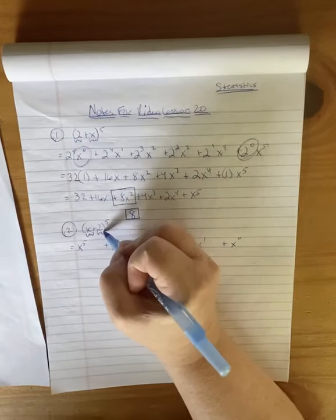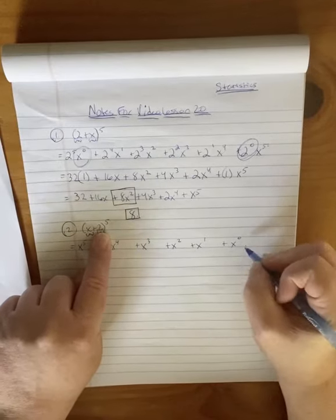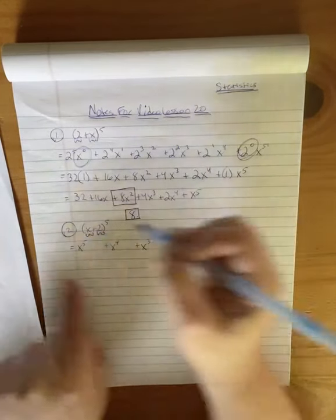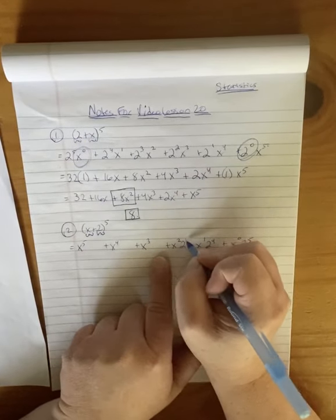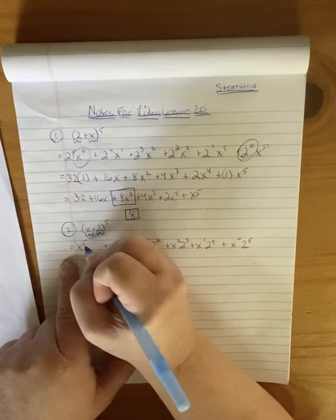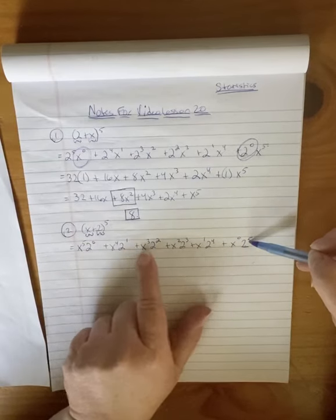Your second term, you pick up where you left off, all the way here at the end. You start with the fifth power and you count down in the opposite direction. 2 to the fifth, 2 to the fourth, 2 cubed, 2 squared, 2 to the first, 2 to the 0. 5, 4, 3, 2, 1, 0.